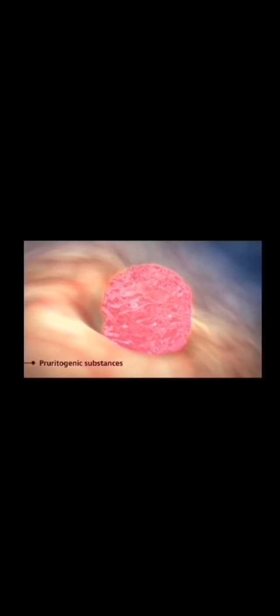Pruritogenic substances released from dermal immune cells stimulate peripheral nerve endings, resulting in an elevated itch signal transmission to the brain. Current therapies that focus on blocking components of the immune reaction often provide insufficient relief and produce numerous side effects.